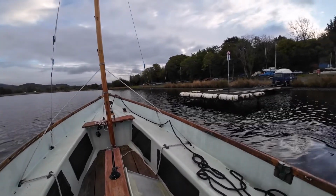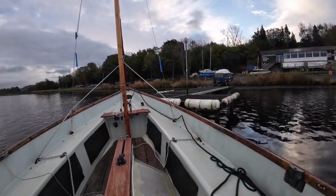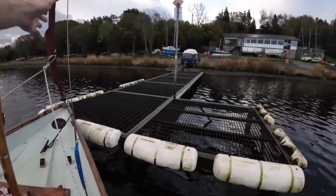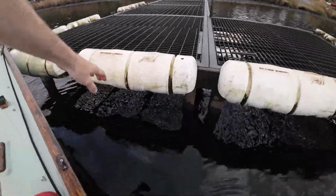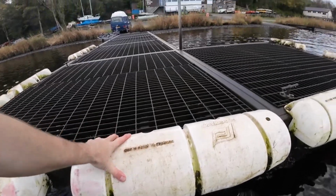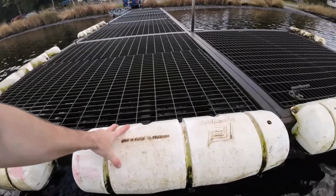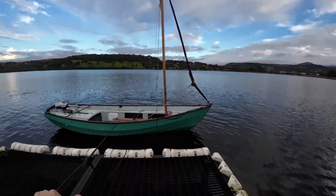And then, to be honest with you, we'll just head straight for the jetty. There we go. That'll do us. Let's just hope we don't fall in. Oh, we're leaving. That's the beauty of dinghies, you can very easily manhandle them. There we go. And there she is. Right, I'm going to lead her around and get her on the trailer now.